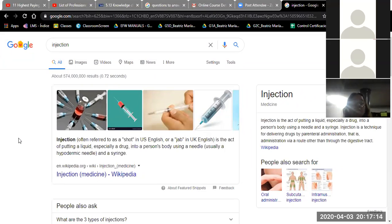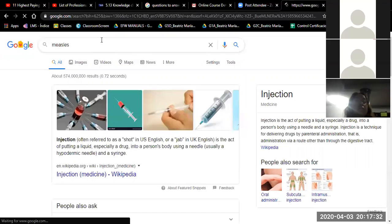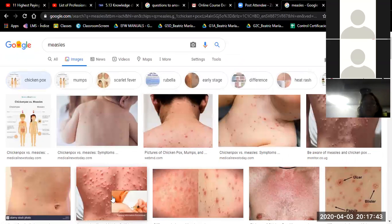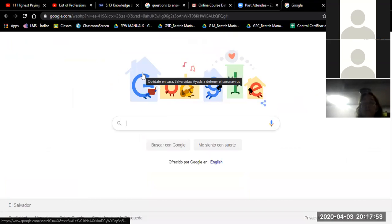What's the other one? Oh, I forgot. Chicken pox and... Sarampión? Yeah, I was going to say that. Chicken pox versus measles. Sorry, my dyslexia. Sarampión, measles. So chicken pox and measles, you would say that's a vaccine. And then shots are ibuprofen, penicillin or any other one, okay?